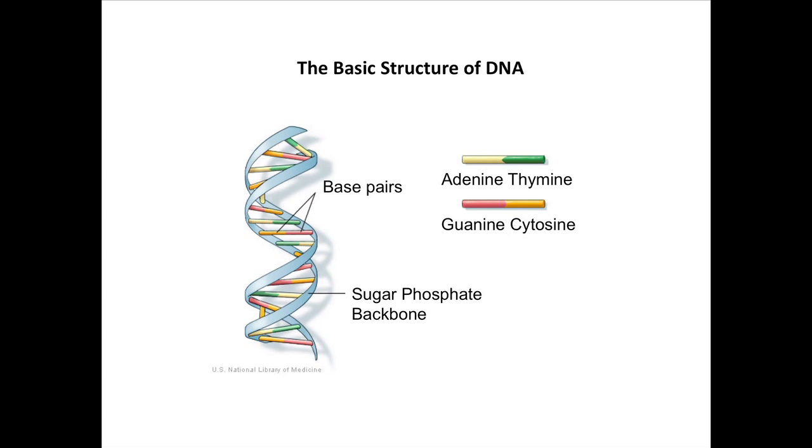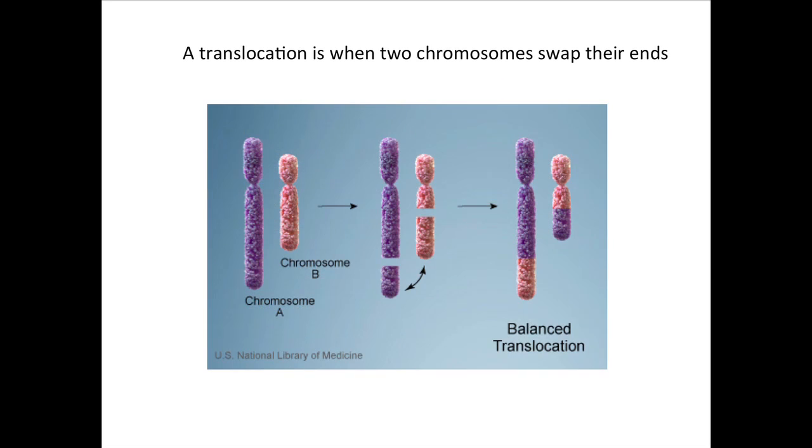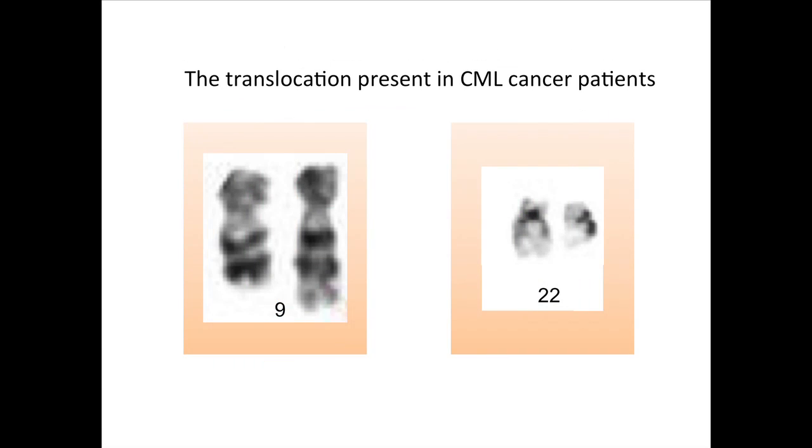Mutations can occur in DNA that can lead to cancer. One example of such a mutation is a translocation. Here you can see a translocation. One example of a translocation that causes cancer is in CML. In CML, pieces of chromosomes 9 and 22 break off and swap places.